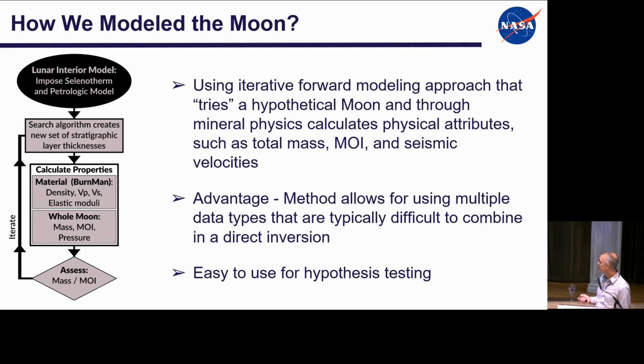I'm going to walk through this sort of flow chart on the left-hand side. And the idea here is that we're doing an iterative forward modeling approach. So we're doing hypothesis testing. We say, suppose the moon looks like this. Let's go ahead and calculate its properties and see what we get. The main advantage is that we're able to combine a lot of different data sets that are typically very difficult to combine together.